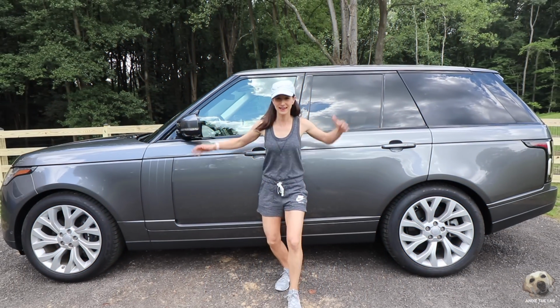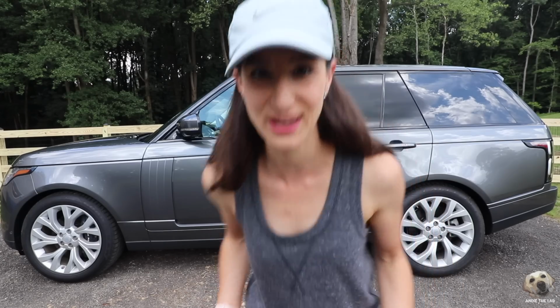Can you see me back here? I just realized I matched the Range Rover. I totally didn't even coordinate that. Chorus gray and Heather Gray by Nike.